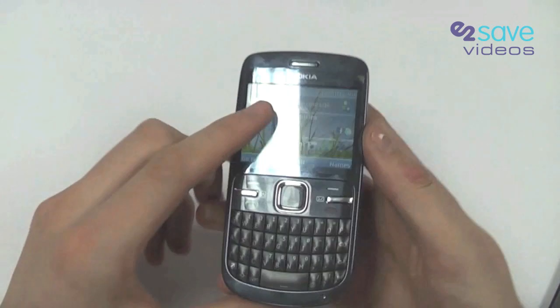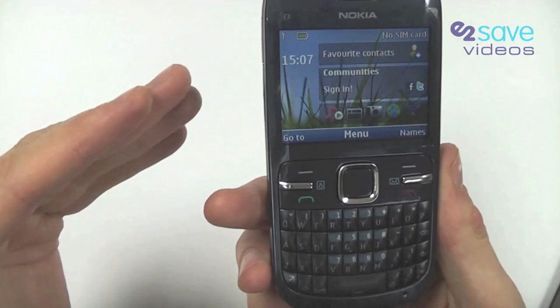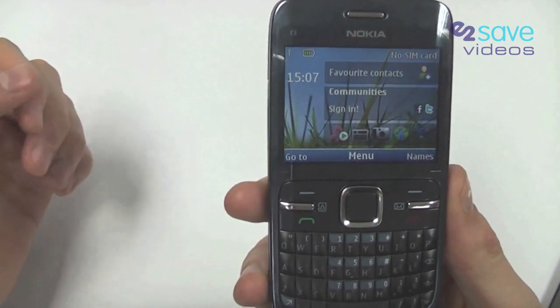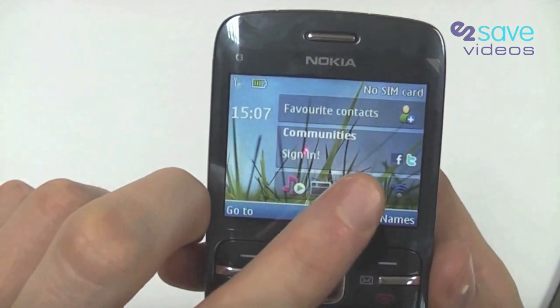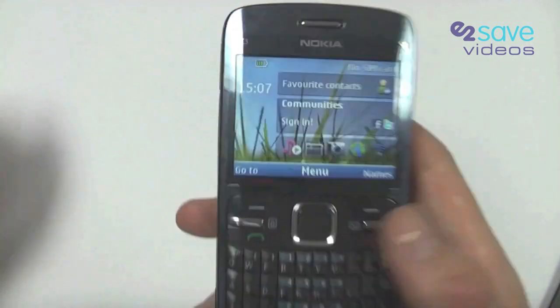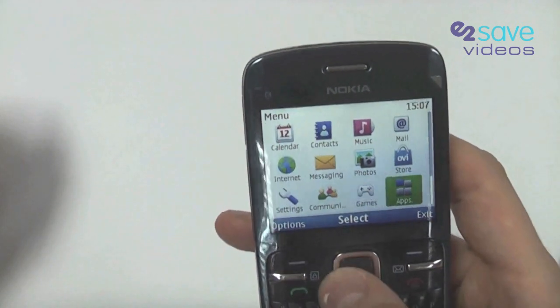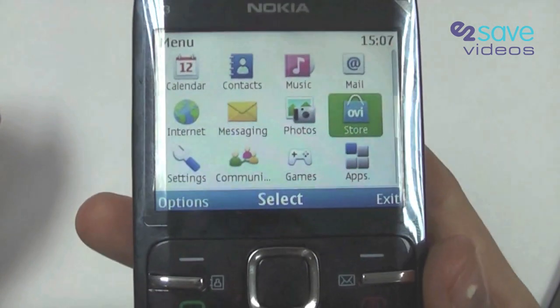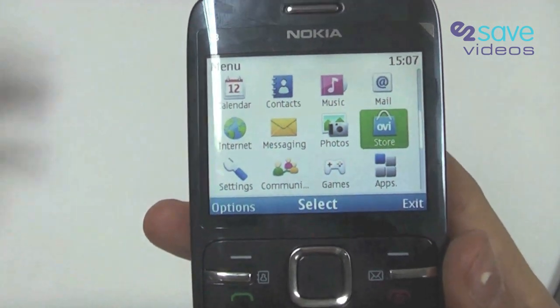You've got a 2-megapixel camera, full QWERTY keyboard, Wi-Fi enabled, which is great for the price bracket. As you can see here on my menu screen, if the screen didn't black out like it just did then, we've got Facebook and Twitter integration. We've got that easy to use Nokia menu system that everyone's used to. It's compatible with the OVI store for applications, themes, downloads.